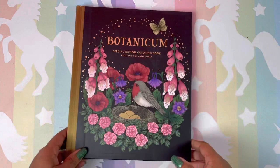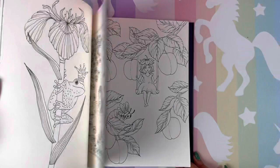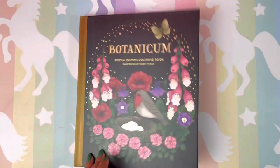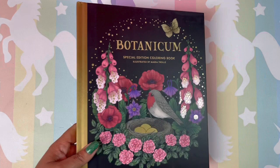This is a new copy that I just purchased because I plan on doing this little project I got to use all water mediums in this book. So, that's my plan for this book. I want to use all water mediums. So, I bought a second copy. That's why I bought a second copy of Botanical. And this is a special edition book.